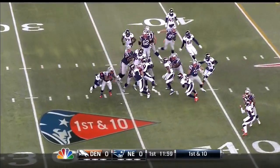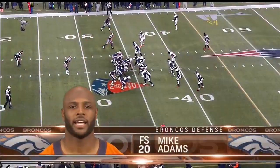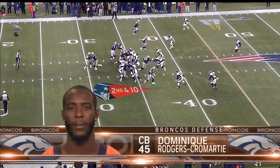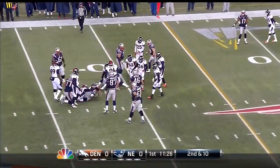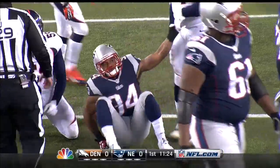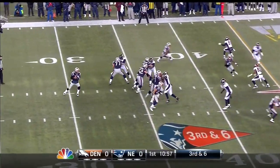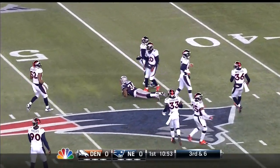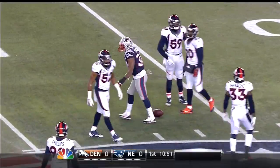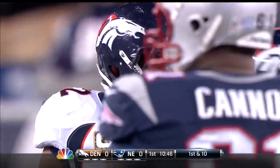Back from a wrist injury. And then trying to get to the outside was Ridley. Mike Adams, Delaware Blue Hens. Dominique Rogers-Cromartie, Tennessee State. Rogers-Cromartie, their best cover corner. Shane Vereen up to the 39-yard line. 3rd down and 6 at the 39-yard line. Brady protected extremely well, and the perfect pass is caught by Vereen, reaching for it. Led him just perfectly, and Vereen with another 3rd down reception.